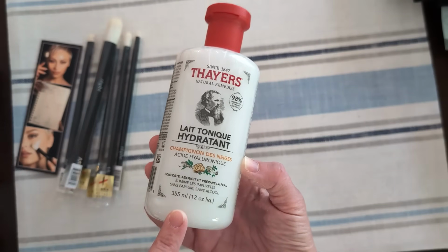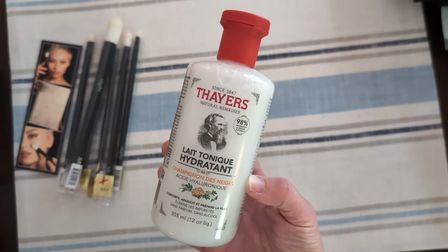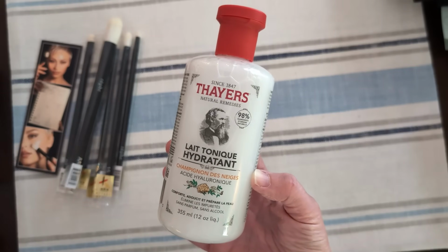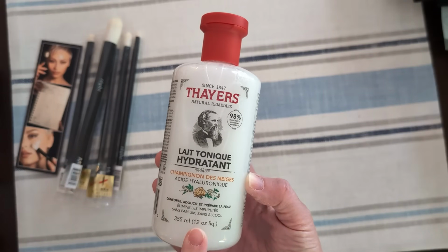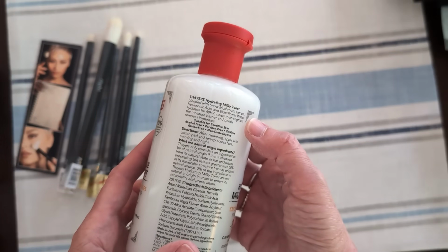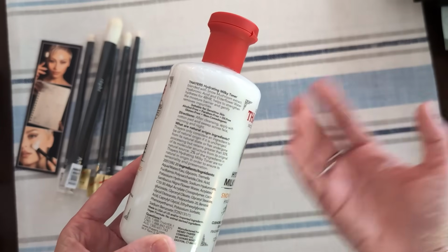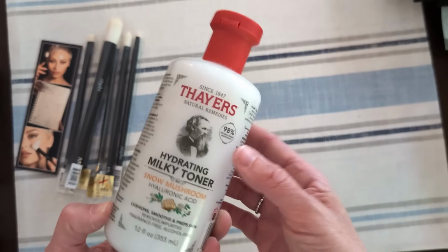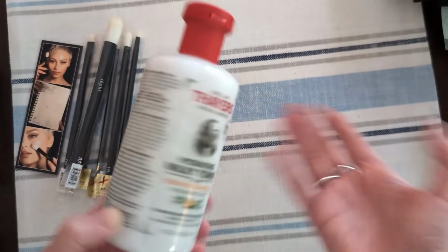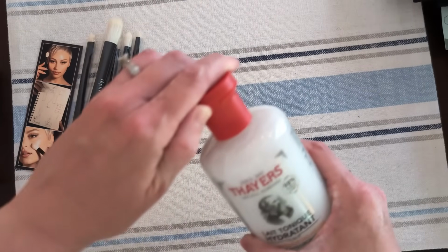So in the past, I have avoided the Thayers toners because they have witch hazel in them, and I feel like on my dry skin, it's just not great. But this one doesn't have it, which is awesome. This one says that it has snow mushroom extract, hyaluronic acid, and elderflower water. And it's supposed to help build up your barrier and give 48 hours of hydration, which seems kind of crazy. But anyway, I just want to quickly try some of this and see what it's like.